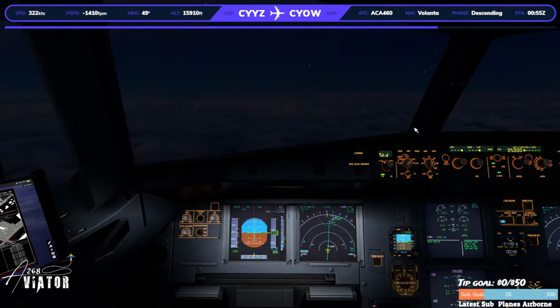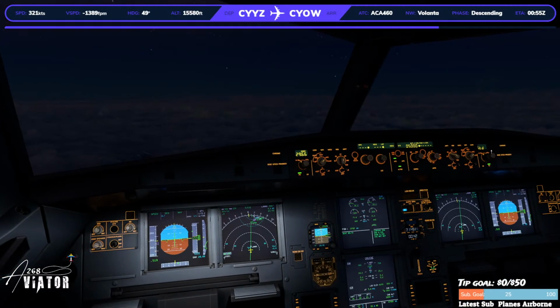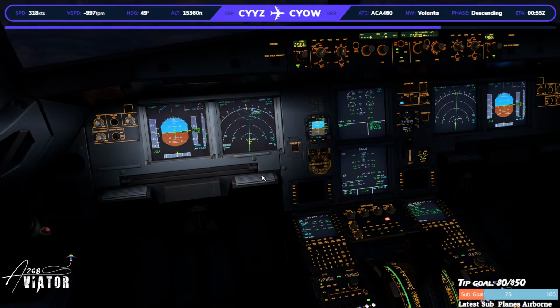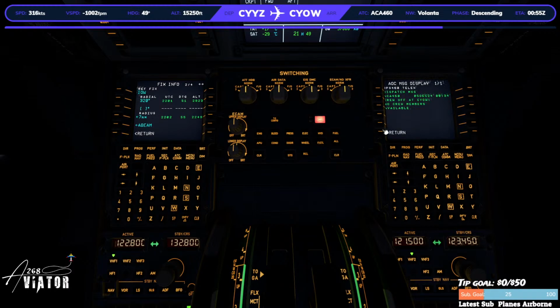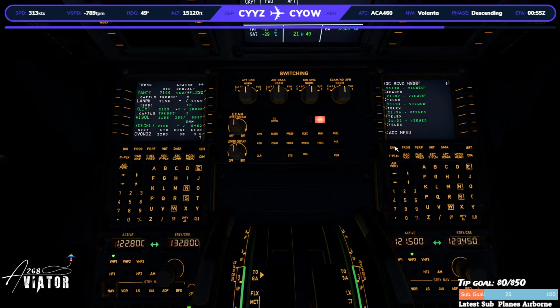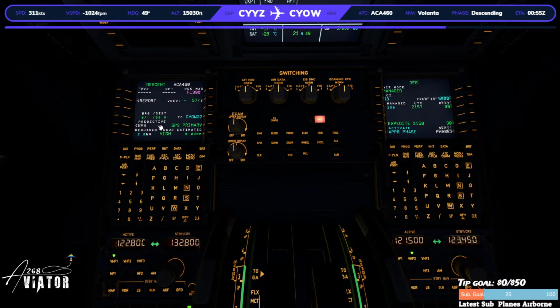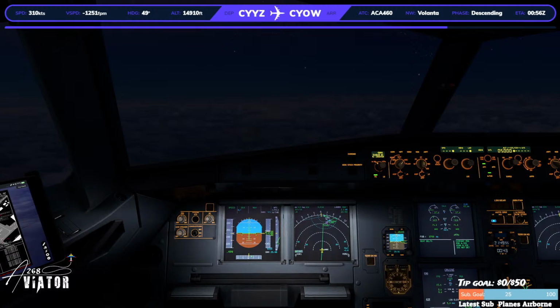Currently descending down through 15,800, so we can now go to the local altimeter, which is 296.6, and we continue to descend to 5,000 feet. It is in managed descent, so we should be fine with crossing our descent restrictions, and we have no ADC for the up, so that is cool. We are currently 39 miles from the field, so we are getting there pretty quickly.